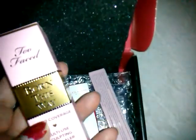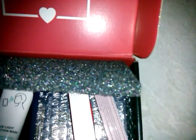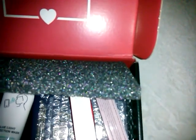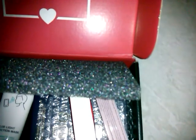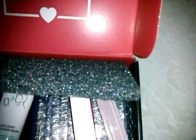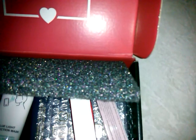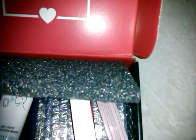And I really loved the match and everything, and you could choose your own shade of this Too Faced Born This Way. I haven't opened my two premium boxes, and I know in some of the premiums was the Too Faced Born This Way setting powder, so I'm really hoping I get it in one of my premium boxes, which I haven't opened yet. I'm just doing my August boxes, and I haven't done my July boxes.